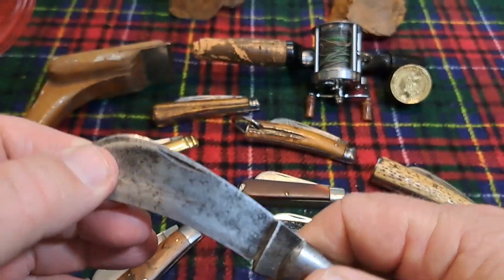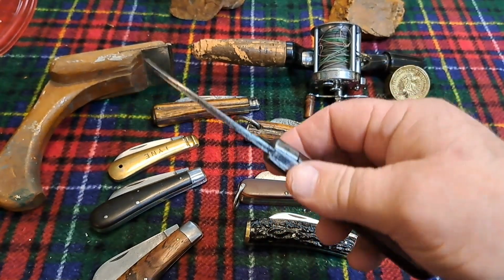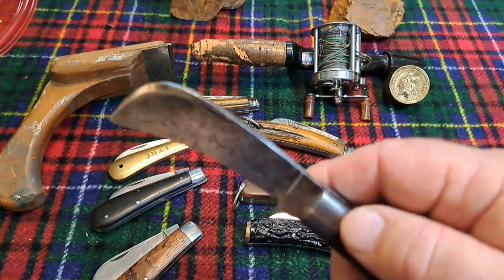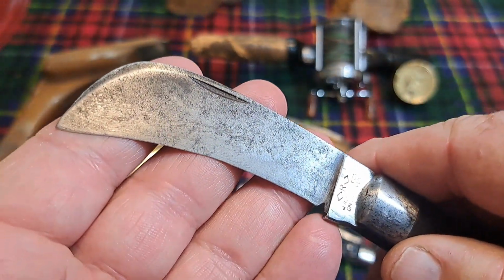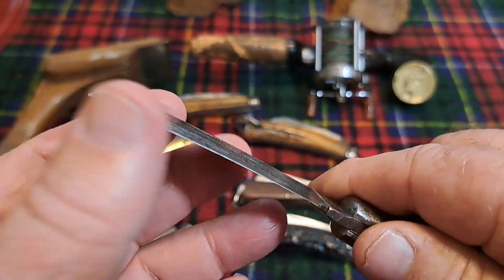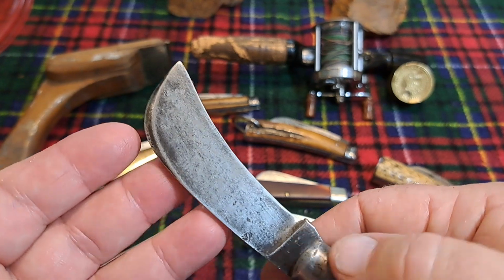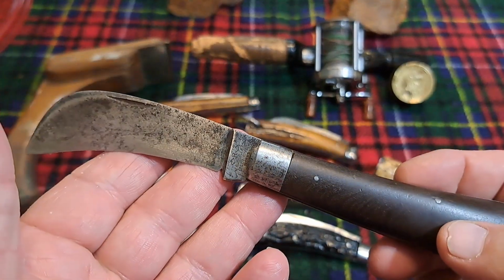uses these pruners the way I was using it at the start of the video, actually pruning something. But in the 1800s, they did. And early into the 20th century, they did. But really, we don't use them for that anymore. And these knives would have faded away.